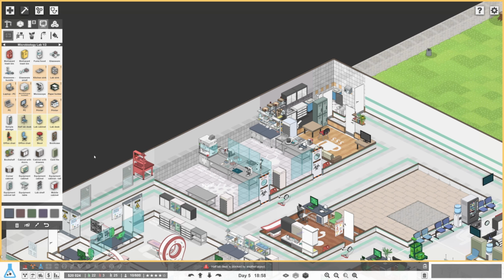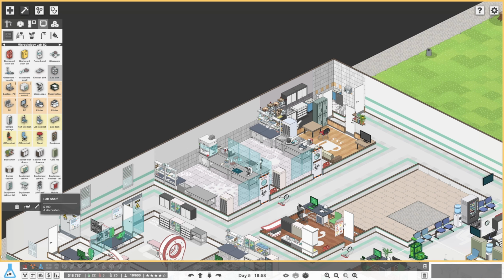Okay. Then you can have that one there, and you can have that one there. Then you can have your scrub sink here. I might even put... Oh, lab shelves. We didn't put any lab shelves in, did we? They're essential, surely. A couple of lab shelves like that.